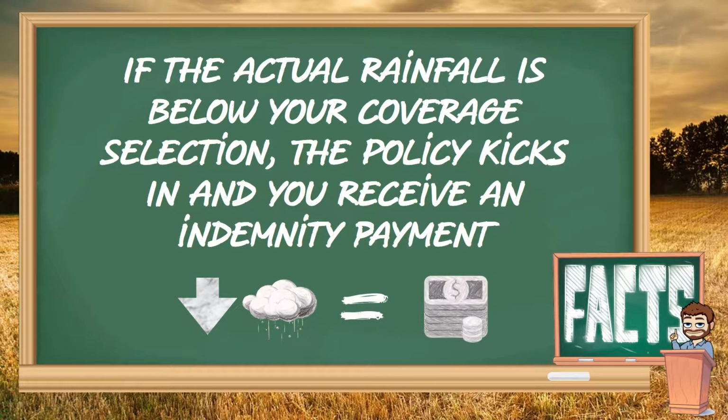Once you've done that and it's in place, if the rainfall during the 2-month interval that you've selected is below your coverage level and you don't get enough rain, that is automatically tracked via satellite. We know how much rain you got within your grid, and the policy automatically kicks in and pays you out an indemnity payment. So the word indemnity is to put back the way that it was.